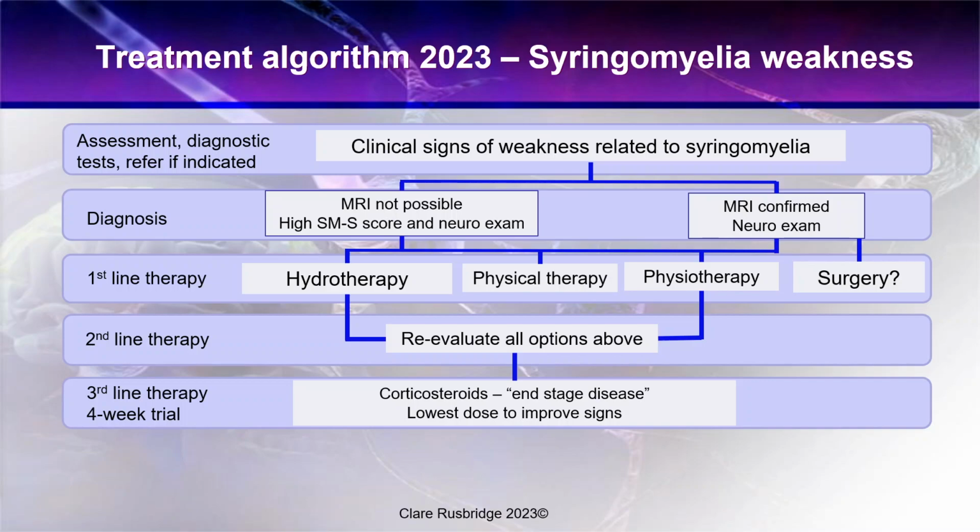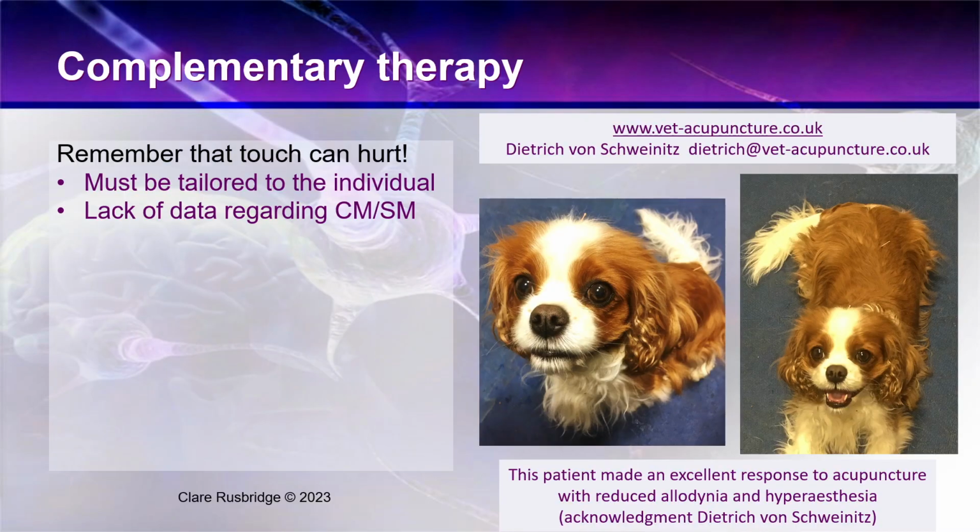And we don't have much treatment for Syringomyelia weakness, that is weakness due to damage of the spinal cord. Really the only therapy that we have is physical therapy, hydrotherapy, controlled exercise, physiotherapy, and possibly surgery. And I would consider this, and I get much better results than ever resorting to drugs like corticosteroids. So with complementary therapy, remember, specifically with neuropathic pain, that they may have allodynia, which means touch can hurt.